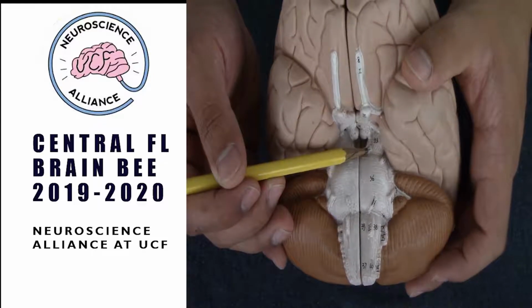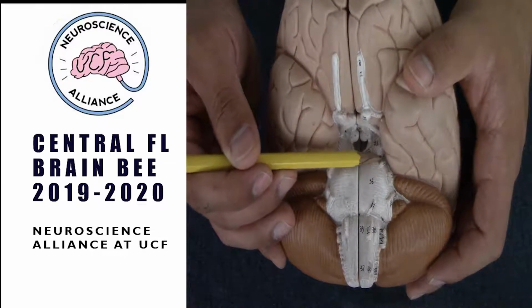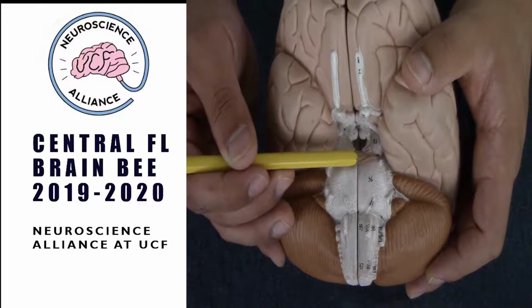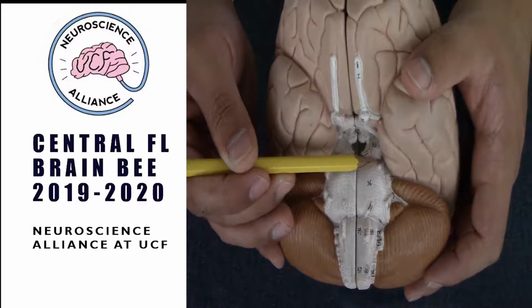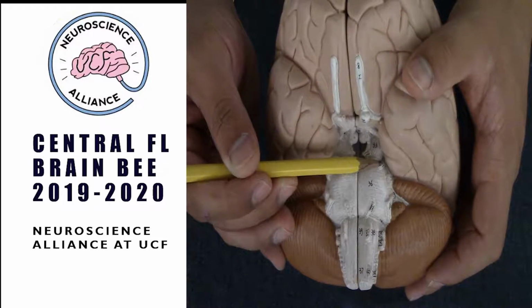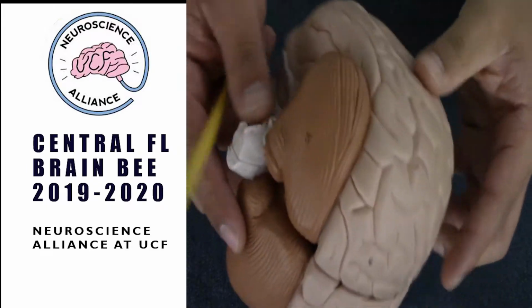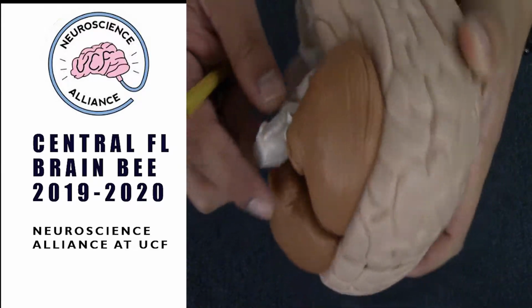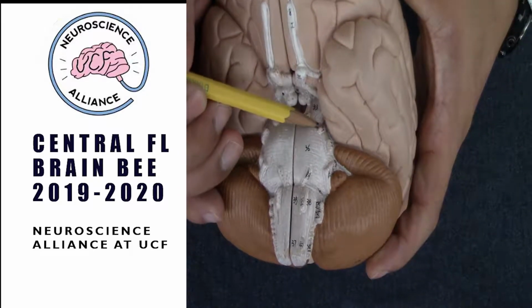Now to get to 4, we're just going to move laterally. So this is cranial nerve 4 right here. Cranial nerve 4 is called the trochlear nerve, and this is, again, a motor nerve, so it's not going to carry any sensory information. The trochlear nerve is actually going to come out from the posterior part of the brainstem. The cerebellum is covering it right now, but it comes out of the back, okay? So that's kind of a unique thing about the trochlear nerve. And again, it's strictly motor.